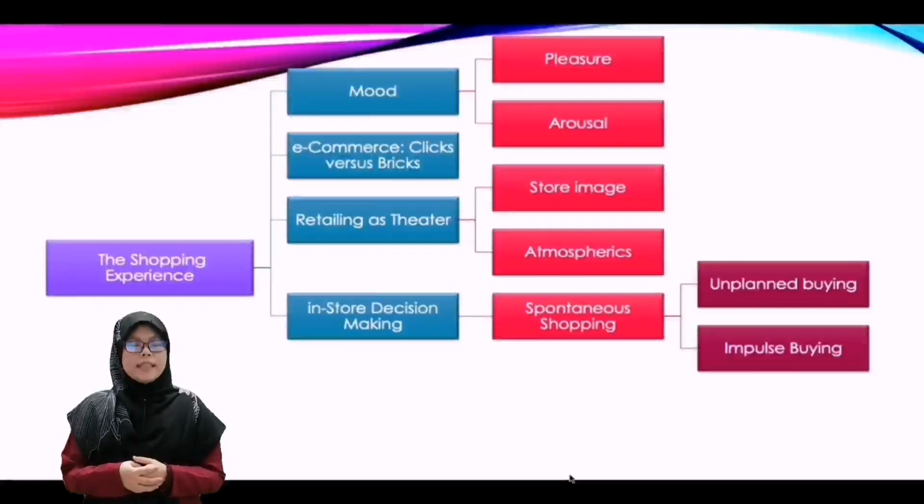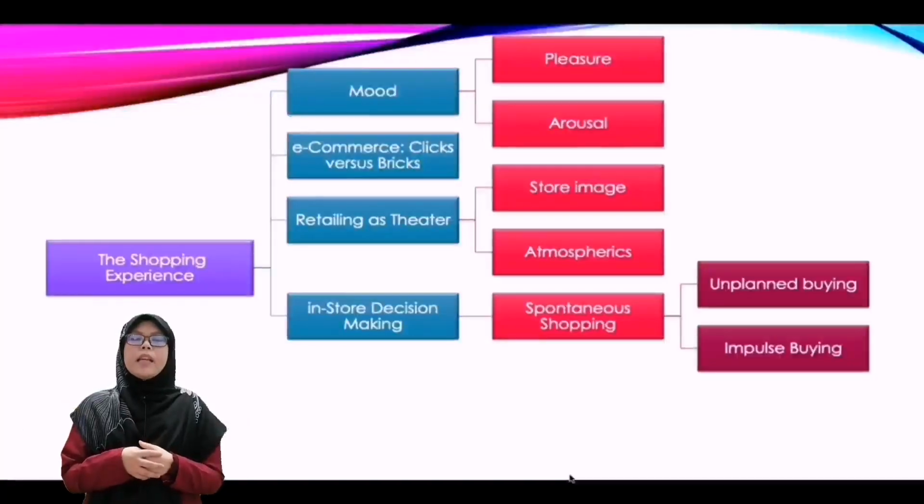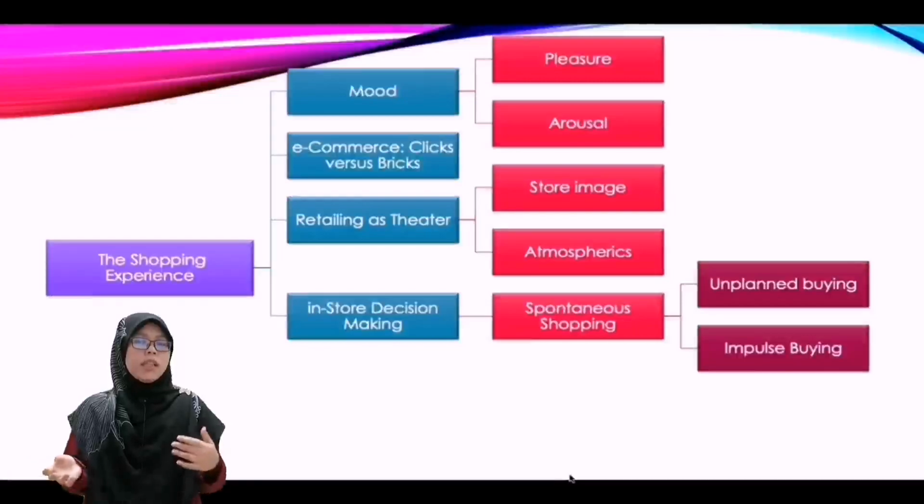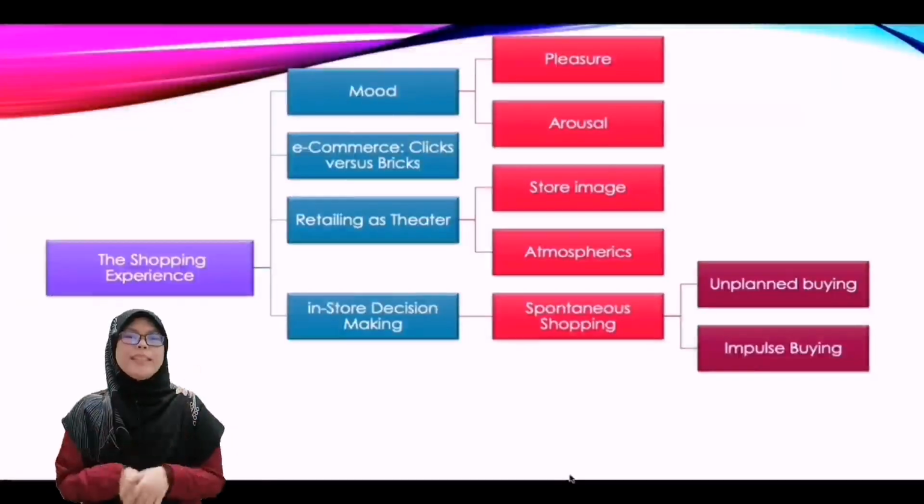Second, impulse buying. When a customer experiences a sudden urge she simply can't resist, like the sketch of a typical impulse purchaser and actual consumer.